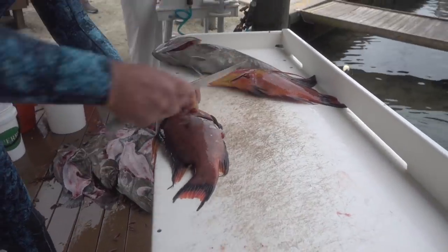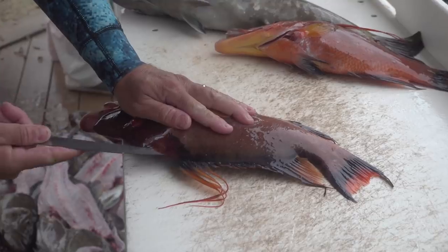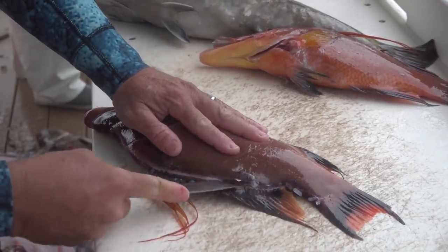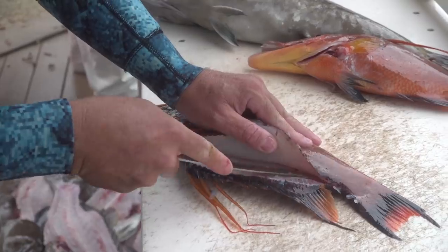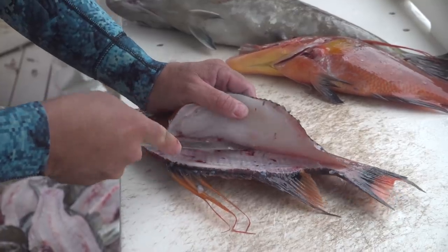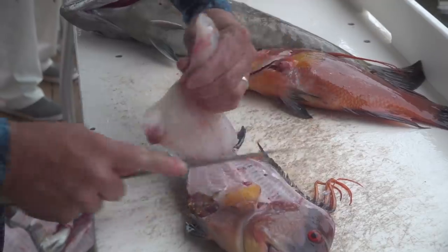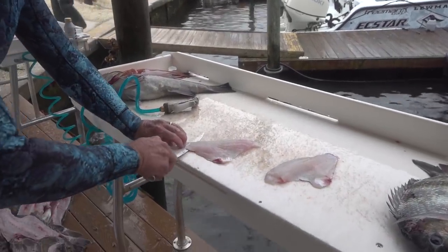Come in here, cut right down there. Come right up the back. Take your thumb, hold that hide up just a little bit. And just gently come down the backbone. Hogfish are very easy to cut through their backbone, so just be particular. And there's a bunch of meat on the bottom side. So what you do is take that. See that? Perfect piece of meat.